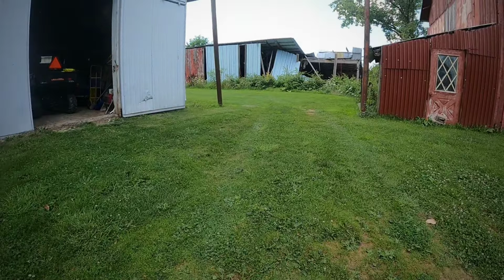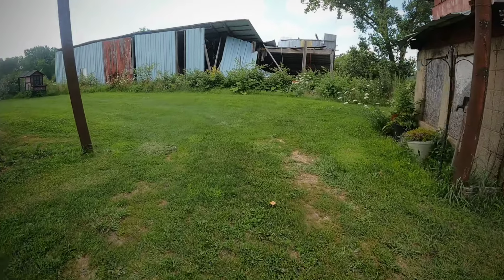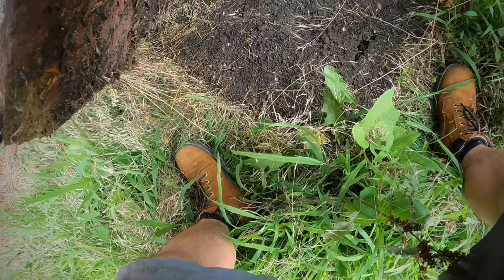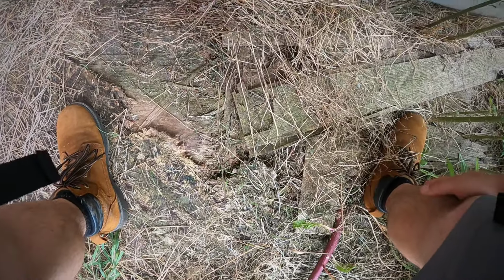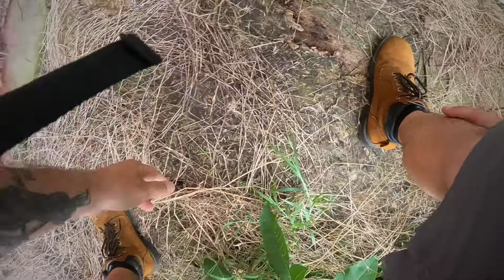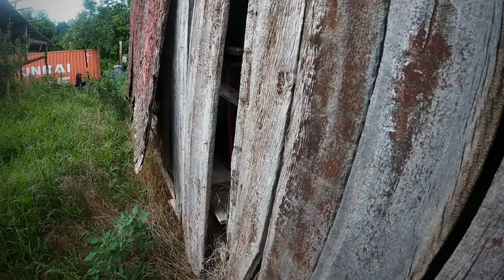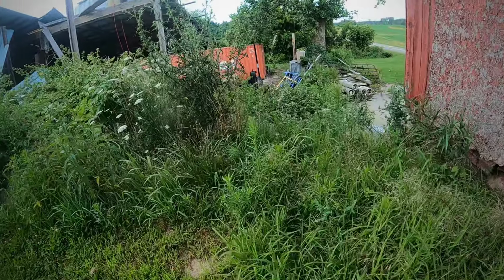We're here at this property that has a bunch of tin falling down barns, as you can see. Wonderful people. All I gotta do is text a guy and he lets me come here. I love it. Oh, but there's still boards. Wow, something stung me in the back here. Man, I'm just getting beat up by stinging plants today. Because that got me and it is hurting.